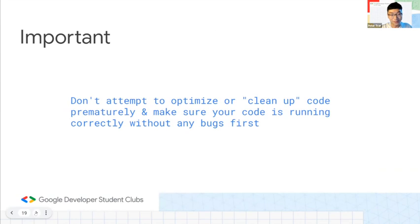The thing is, it's also important to keep in mind that you don't attempt to optimize or clean up your code prematurely. You have to make sure that the code is running correctly without any bugs first, and then you try to clean it up to make it good looking and efficient too.